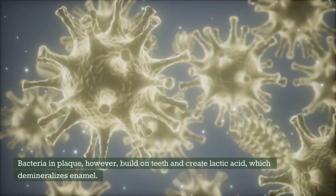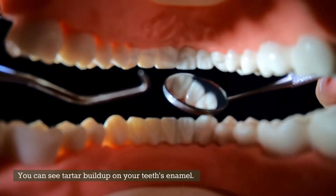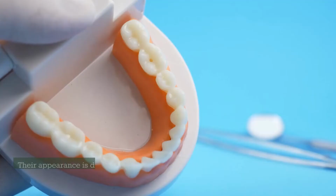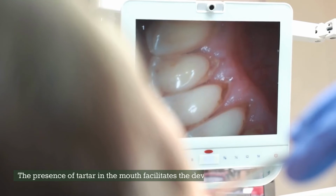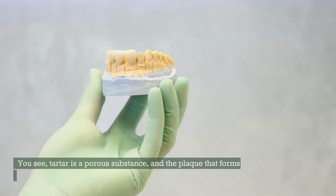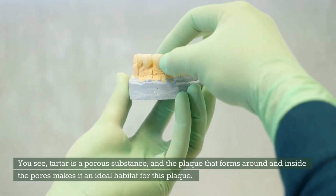Bacteria in plaque, however, build on teeth and create lactic acid, which demineralizes enamel. You can see tartar buildup on your teeth's enamel. It manifests as white or yellow spots. Their appearance is due to the accumulation of saliva, food debris, and other forms of filth on the teeth. The presence of tartar in the mouth facilitates the development of plaque. You see, tartar is a porous substance, and the plaque that forms around and inside the pores makes it an ideal habitat for this plaque.